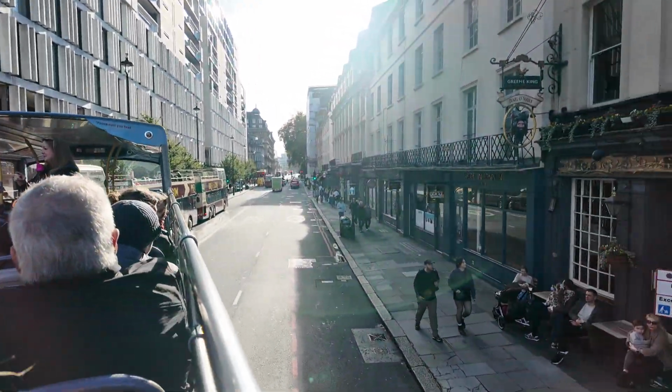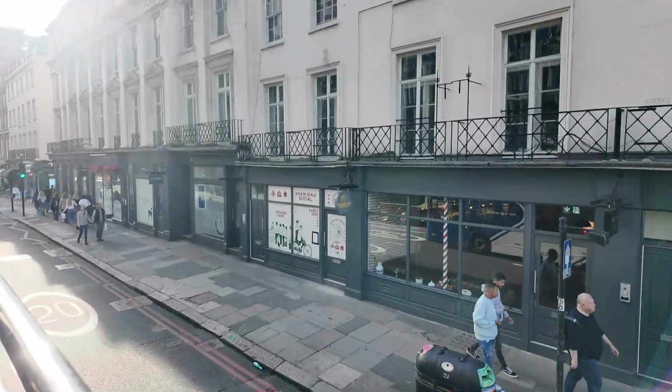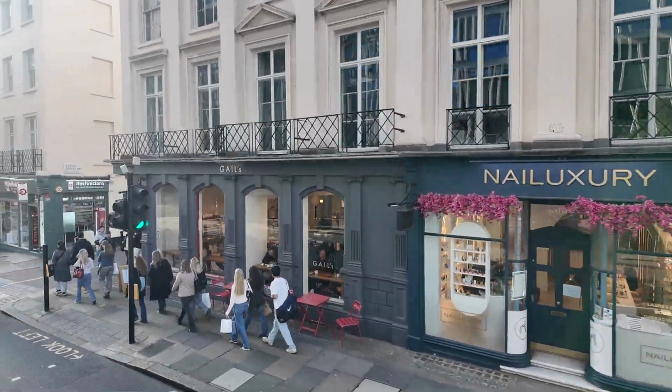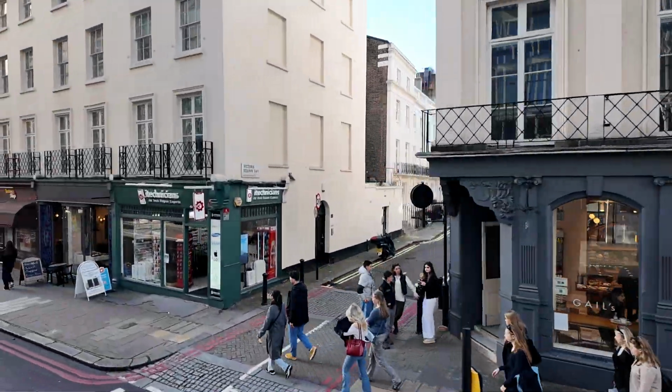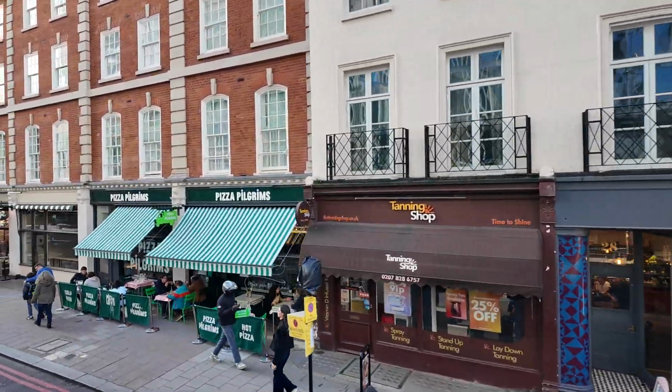And then after we've been to Buckingham Palace, we'll drive back to Parliament Square, seeing Westminster Abbey, Big Ben and Parliament. Then the bus will go to the London Eye, Covent Garden, St Paul's Cathedral, London Bridge and the Tower of London. Okay.